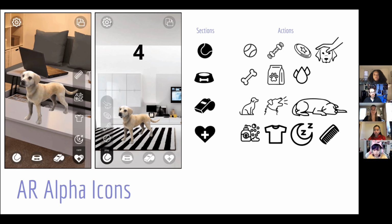The left is a recording of the alpha prototype to show how the application would flow, and just next to that are 4 different variations of the semi-transparent black background we used in user testing to see what better fits the needs of our users. To the right of that are all the icons together in one sheet to show all the sections and actions we came up with.